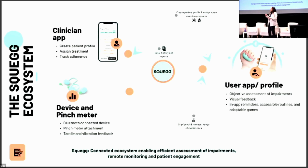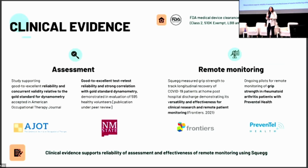And then the way that the information is shared with the clinician or the healthcare provider allows them to provide very specific treatment, because they have this data outside of the clinic that they can then assess and monitor and be able to course correct their care, see what's working, what's not working, if the individual is doing their home exercise program, if they're not, and be able to really customize that care to get the best outcomes. So, some clinical validation.